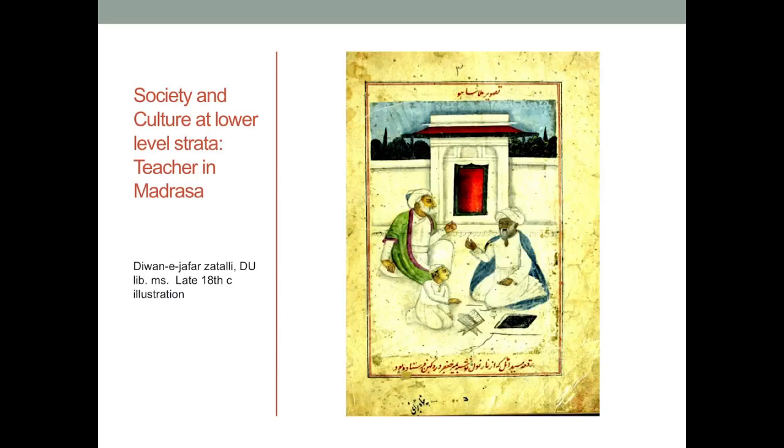As I was mentioning in my preamble, the manuscripts were not only scribed, illuminated or illustrated in the imperial or regional courts. They were made for outside of the court, in society also. This is one of the manuscripts in my own Delhi University library about society. It's by a poet whom our Urdu poets, I hope one lady from Pakistan I was introduced to, might know, Zatali, and no one even tries to teach the compositions he had made.